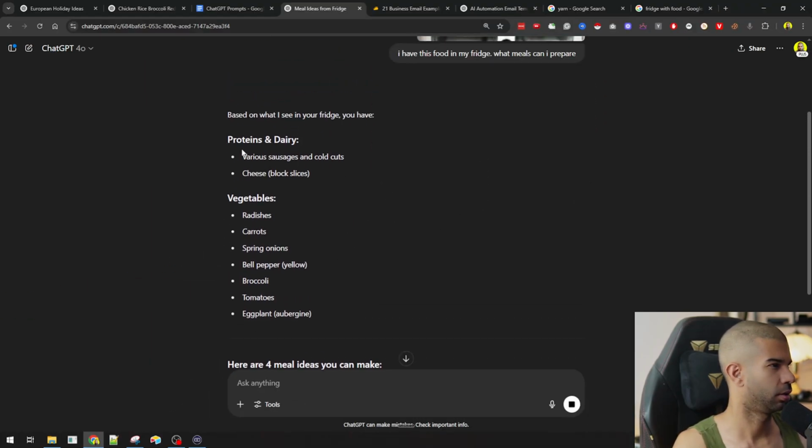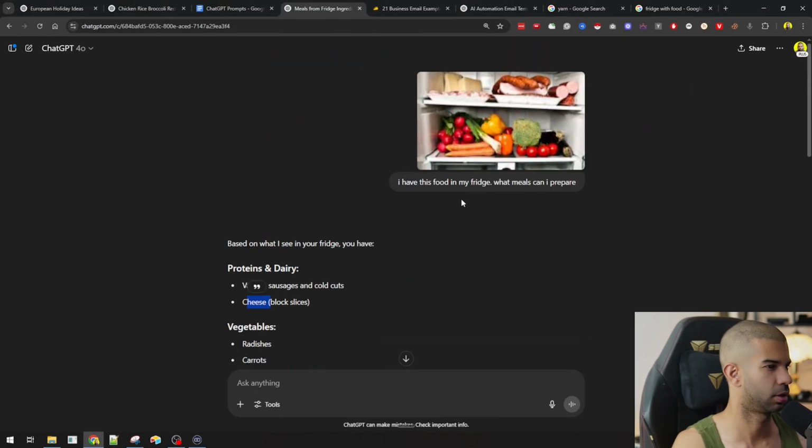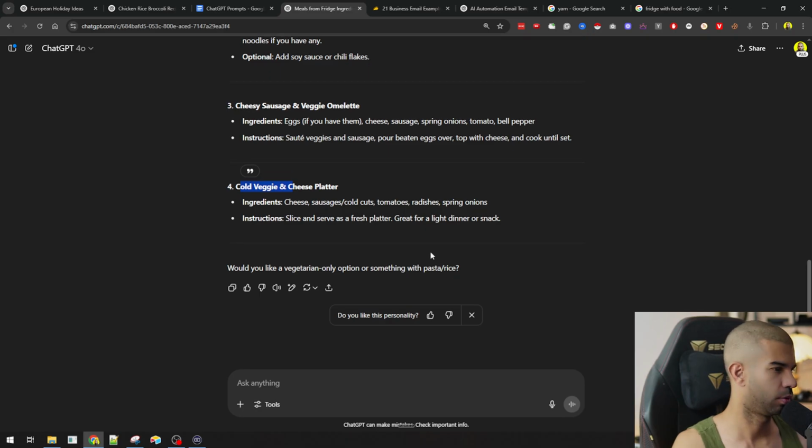So here it says I have various proteins and dairy, various sausages, cold cuts, cheese, radishes, carrots, spring onions, etc., which is pretty much true. So I can make roasted veggie and sausage tray bake, vegetable stir fry, cheese and sausage omelette, cold veggie and cheese platters. So quick idea for what to potentially eat tonight, I guess.